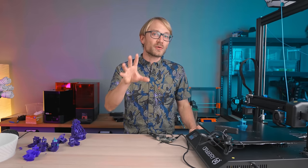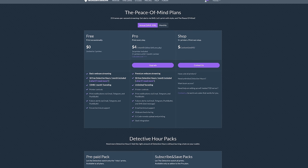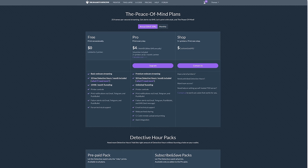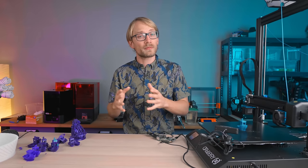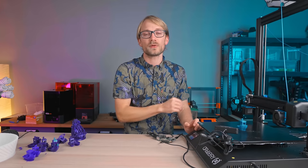So if you don't want to manage your own server, the Spaghetti Detective offers a few different convenient paid tiers that give you access to more features as you go up. There is a free tier, which lets you remote control the printer and gives you a low frame rate webcam stream, as well as 10 hours per month of the AI watching your prints and intervening if you wanted to.